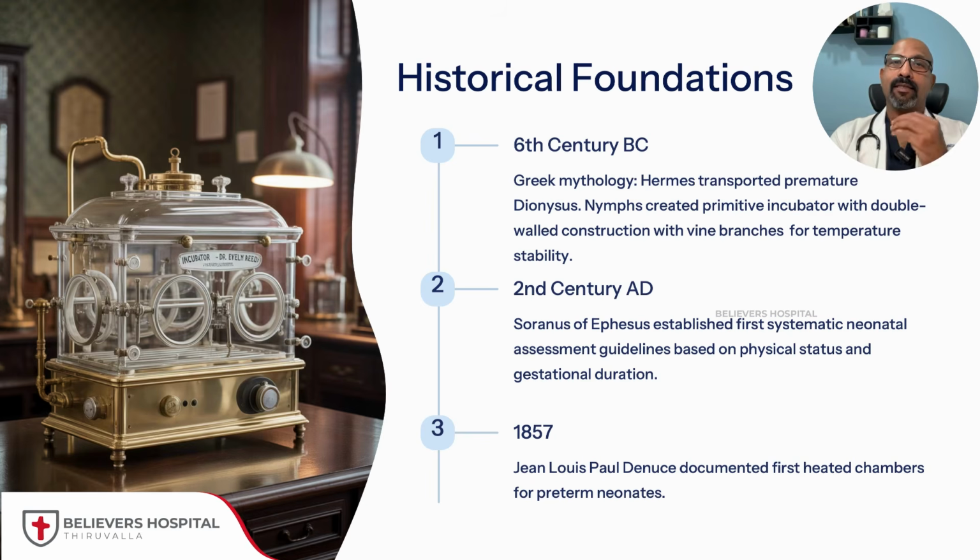Even as early as the 6th century BC, Greek mythological references are there about neonatal transport. The god Hermes is said to have carried the premature infant Dionysus to Mount Nysa, where the nymphs created a primitive incubator made of vine branches. Its double-walled design helped maintain warmth and temperature stability. Remarkably, those are the very principles which remain at the heart of modern neonatal transport, maintaining thermoregulation and a stable environment.